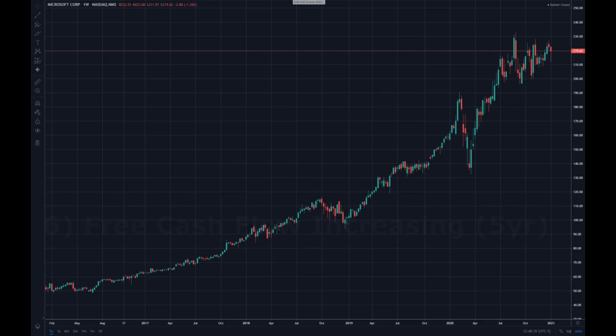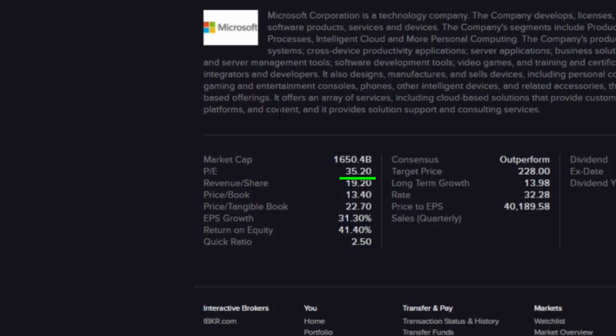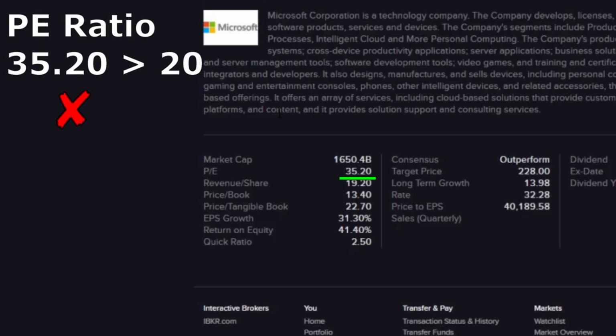Now let's have a look at the first step of the 6-step process, which is PE ratio less than 20. As you can see, Microsoft's PE is 35.2, which is considerably higher than the historical average of the S&P 500, which has been around 15. This is very high, but does not mean that Microsoft is not a buy. It's just something that you do have to take into account.